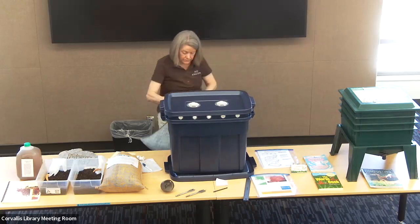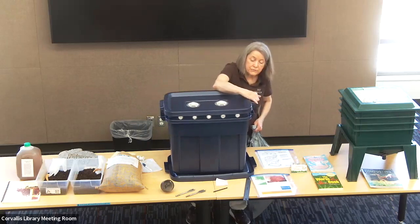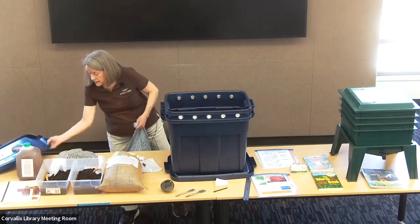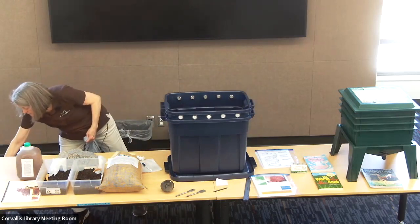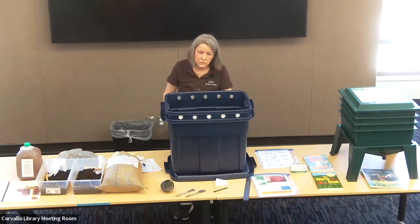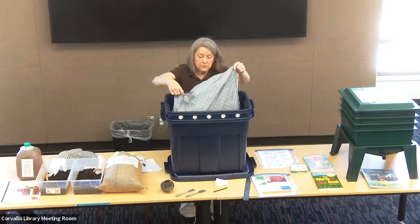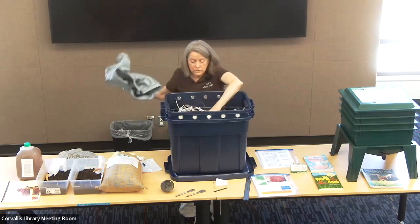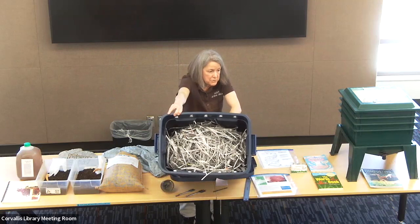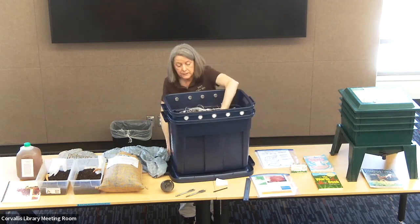If you have a paper shredder, you can shred newspaper. I have noticed that there are fewer newspapers these days, and the inks used to be a concern, but apparently they are soy based. And so if you have colored paper, it doesn't matter. So that's filled. You could put a little more in there. And then you would spray it, dampen it thoroughly.